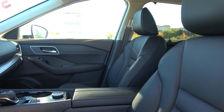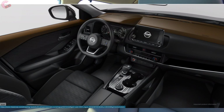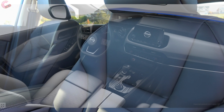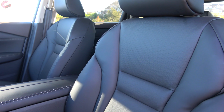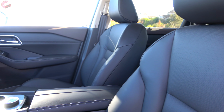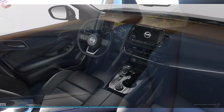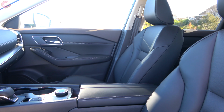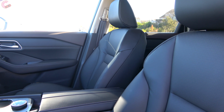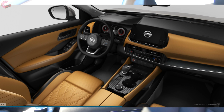So the S and the SV, those are going to come standard with cloth seating and your choice of charcoal or light gray. However, on this specific SV, we have the optional leatherette, which comes in the premium package. Now, if you go up to the SL, that's going to come in real leather, again with your choice of charcoal or light gray. And then the Platinum model, that's where things get really fancy. You have quilted semi-aniline leather in charcoal or an exclusive tan color.